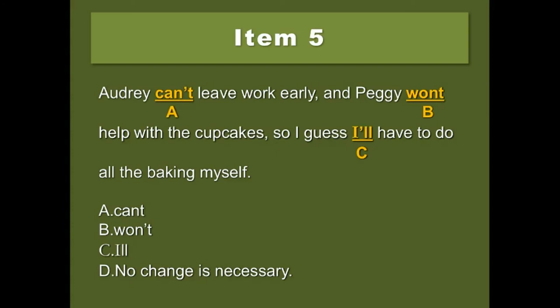Should you take out the apostrophe in can't in letter A? Should you add an apostrophe to won't in letter B? Should you take out the apostrophe in I'll in letter C? Or letter D, this sentence is correct and no change is necessary?